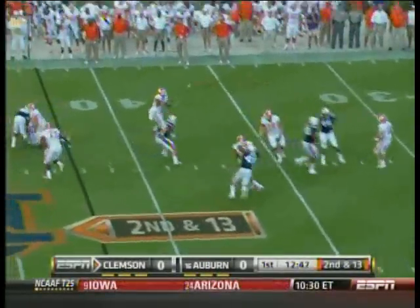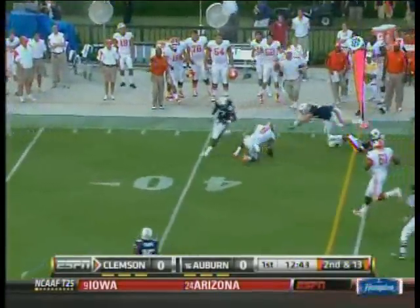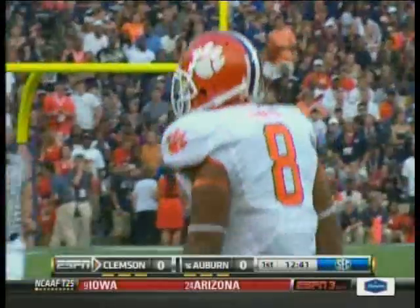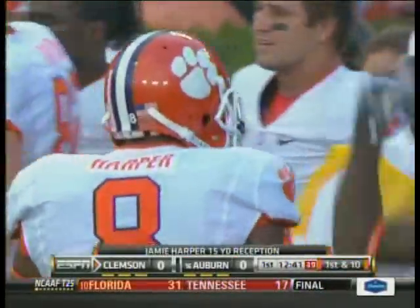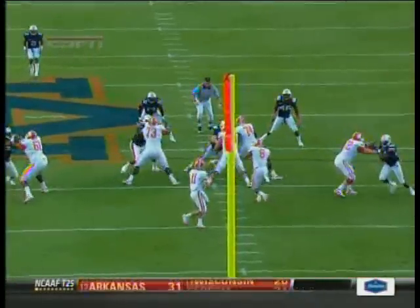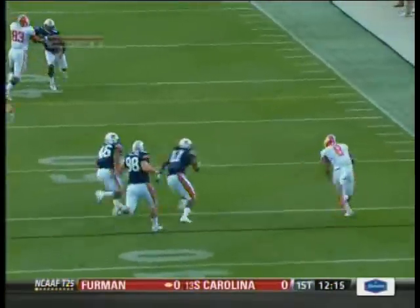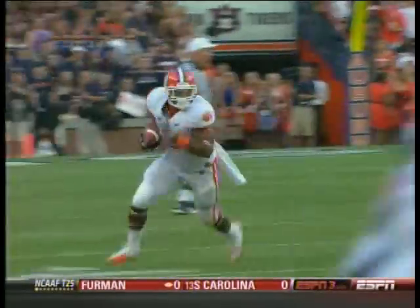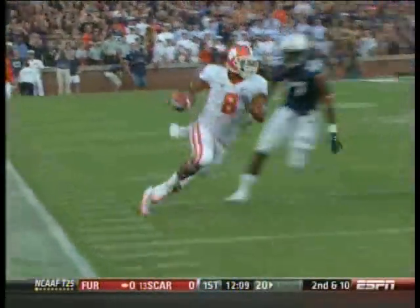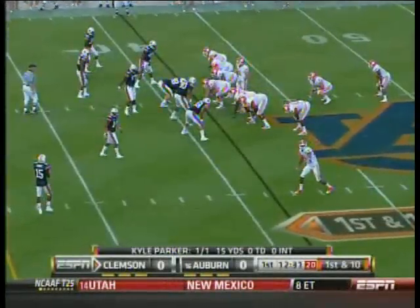Needs 13, drops off the screen pass in underneath. Remember, Harper's got breakout speed, and he picks up the first down. Good call that time. Absolutely, Brent, because Auburn was playing a lot of man-to-man coverage here, and the linebacker who actually is trying to lock up with Jamie Harper gets lost, and that's Craig Stevens, the linebacker who's been suspended, 46, who's come back for this game. He gets caught up in all the offensive linemen, and he can't get out there, so there's nobody left to pick up Harper, who has an alley down the sideline.